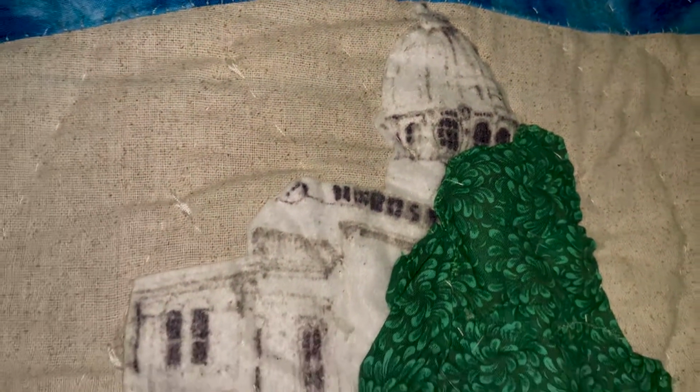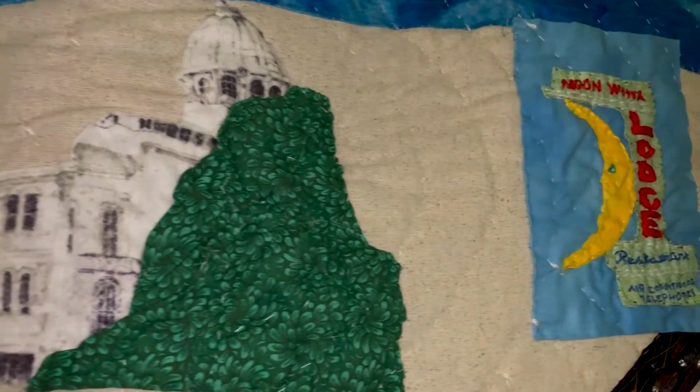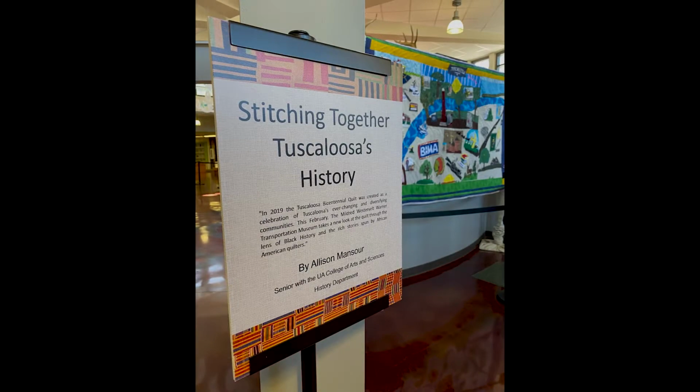My biggest inspiration throughout this project was the idea of how things in the past are connected to life today. I almost imagined that the stitches that made up the quilt were also holding the past and present together for us to examine, which is actually how I got the name for the exhibit.